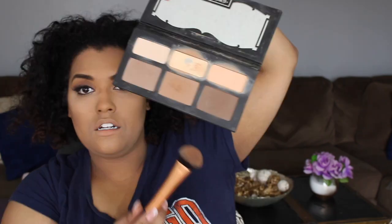And then I'm gonna go ahead and take the darkest shade here and mix it with that cooler brown shade and contour. Fish face. And then I'm gonna buff out my contour with a big face brush and the edge.